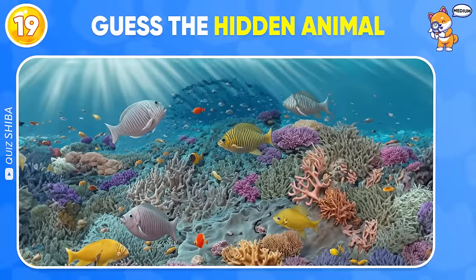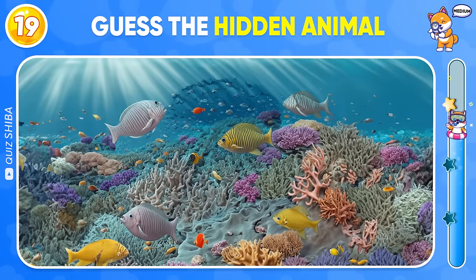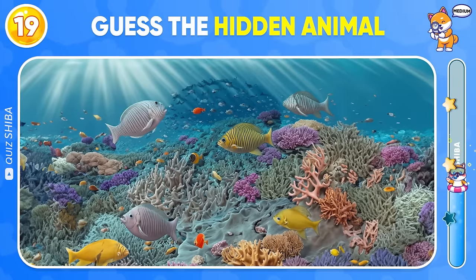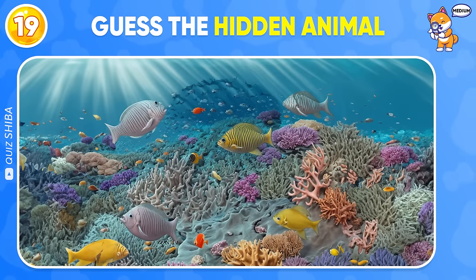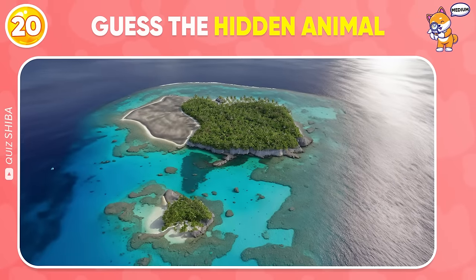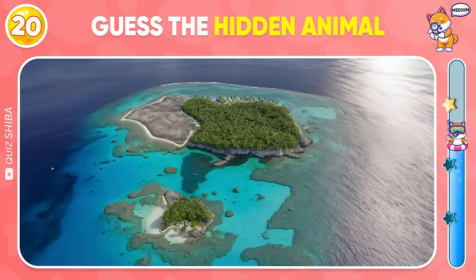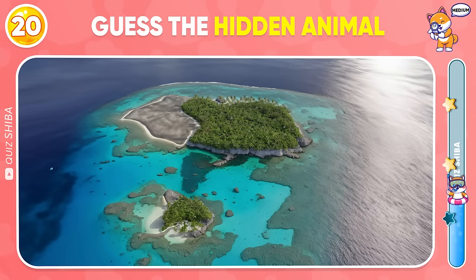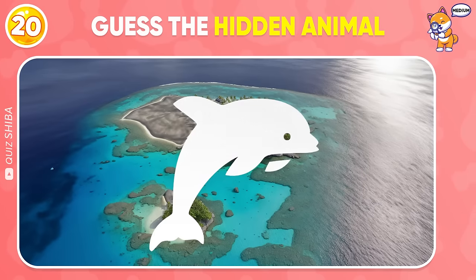At the bottom of this ocean, can you see any animals? Wonderful! That's a jellyfish. Another illusion. Take a closer look. What animal is hiding on the island? It's a dolphin.